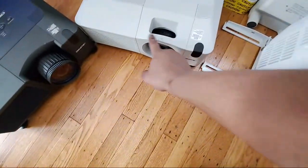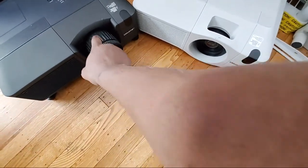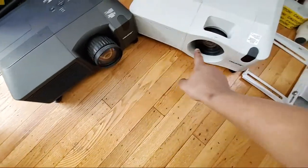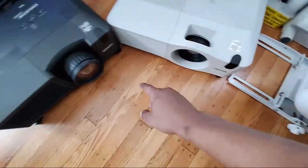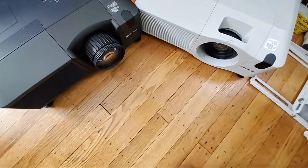All right, remember I told you about the bridges, right? See the bridge right here? See how this one doesn't have a bridge? This is the one you want to look for. When you're buying a Chrissie projector, you want to make sure you get the one without the bridge. It's a difference in the lens. That's a standard lens, as you can see. And that right there is a more advanced lens than this one.